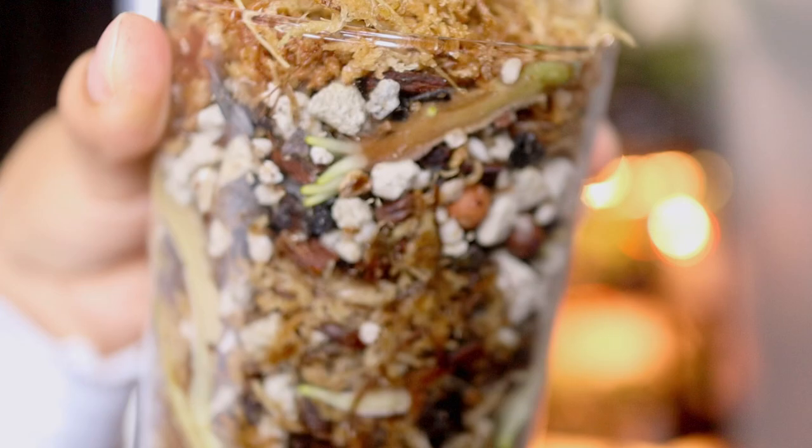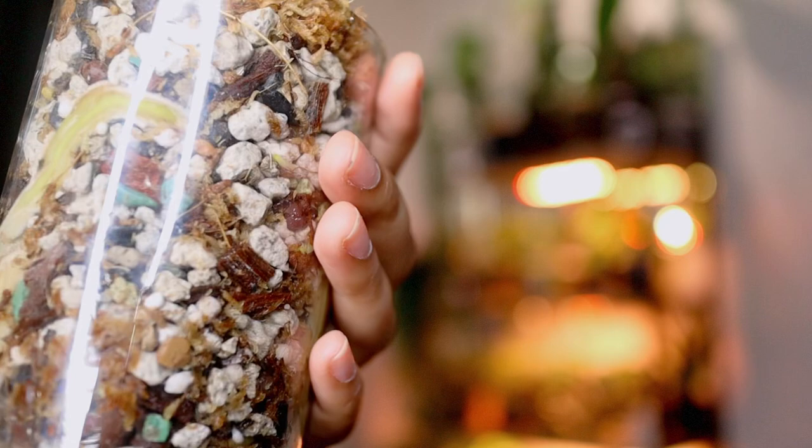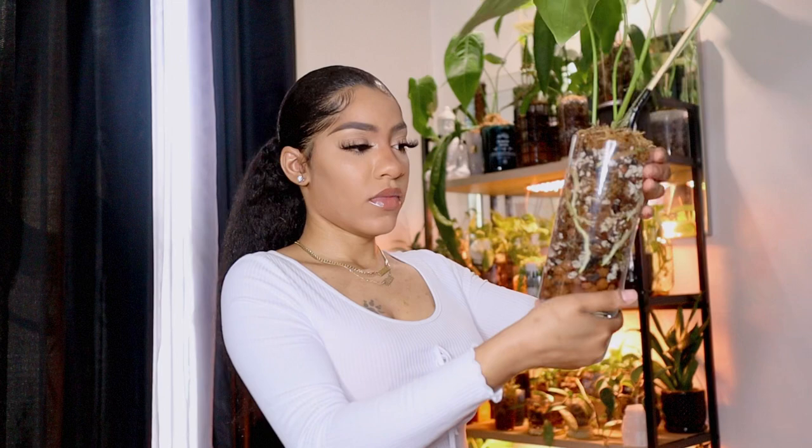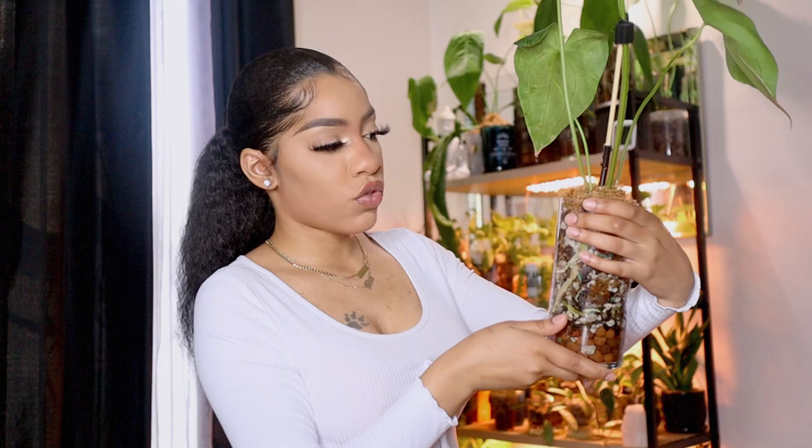And that's a little funny looking. It looks a little funny right there. So I don't know, but the roots are coming all the way out of here. So we might have to repot this to save him, to keep him from going through any unnecessary drama or trauma. And I'll repot it right back in here.